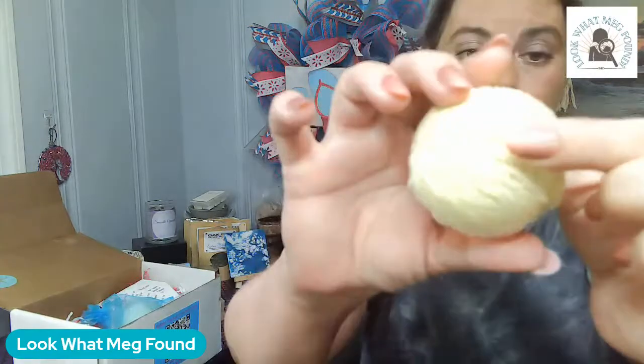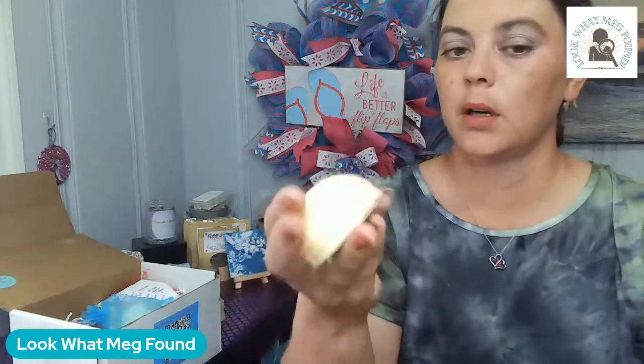This is new to me. I have heard about these. I have seen Facebook posts, but I've never really dug into these. This is a bath scoop. It looks like a little scoop of ice cream. It's really kind of hard.